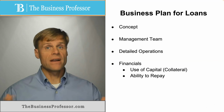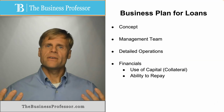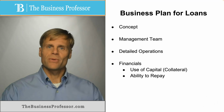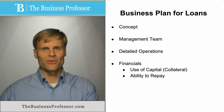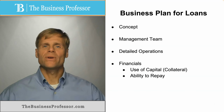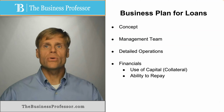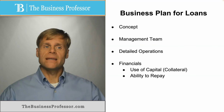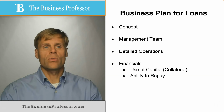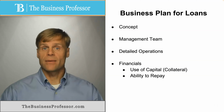Then, very importantly, the financials. A lender is in the business of providing you a resource that you need, capital. Capital is their inventory. So if they are going to provide you the capital that you need, they want to know how you're going to use it. What are you going to spend it on? Generally, a bank wants to be certain that they are going to be able to recoup the money that they lend in the event you're unable to pay.